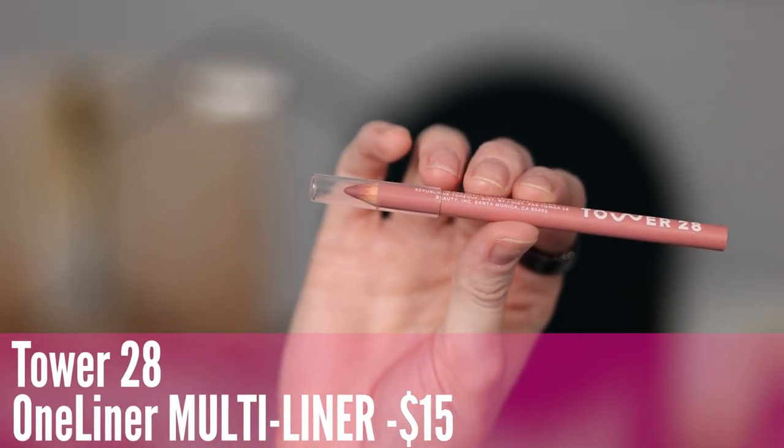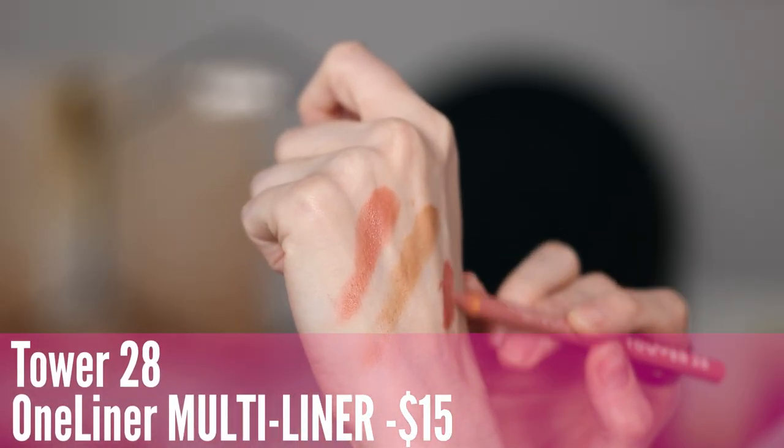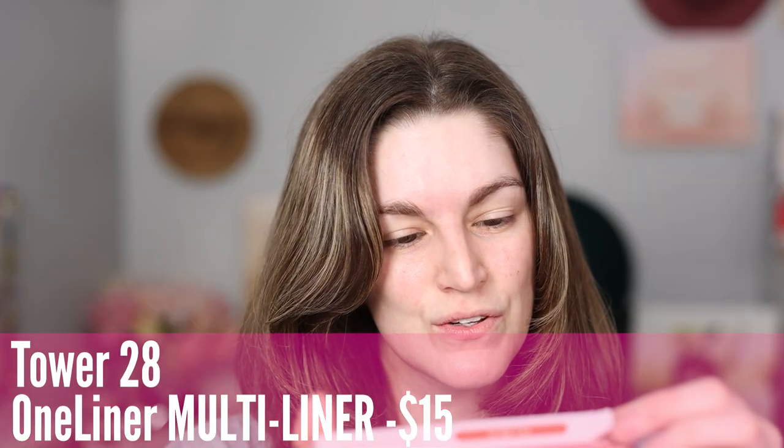All right, the last one that I bought is the Tower 28 Multi Liner in Fill Me In. The packaging says it's safe for eyes, lips, and face. Our liner is smooth, flexible, long-lasting color that won't ghost. So you can use this anywhere, I guess, but it is like a lip liner color. It's a beautiful shade. Oh, that is gorgeous. Fill Me In is the name of the shade. So those are the products I have.